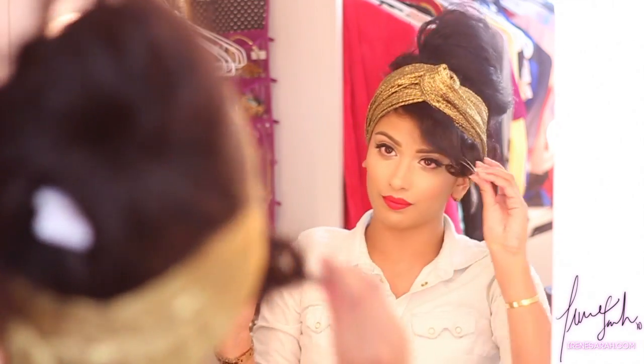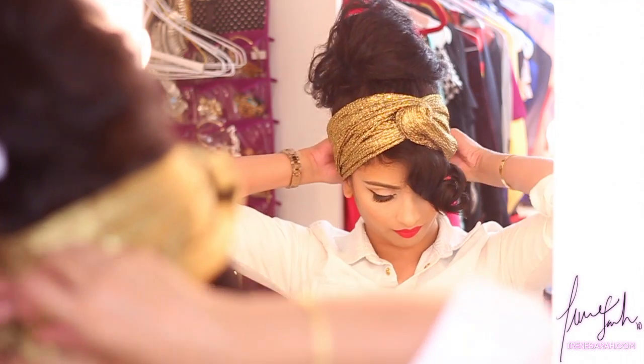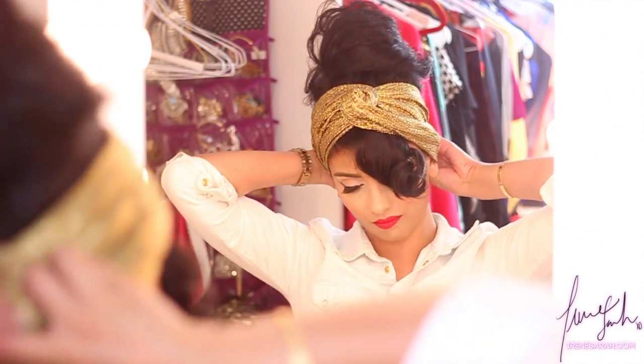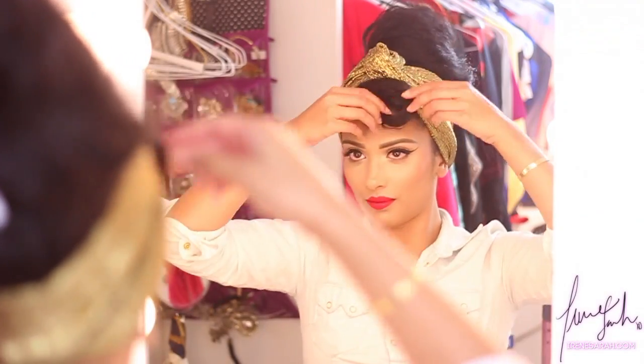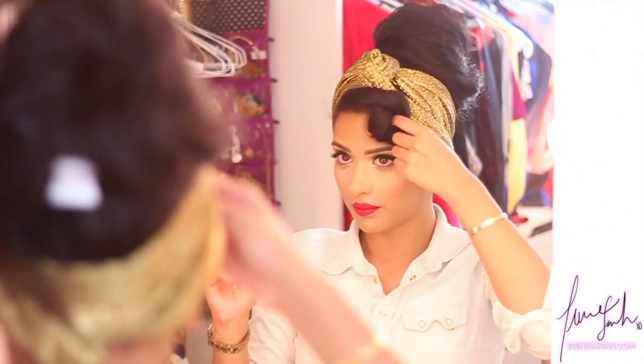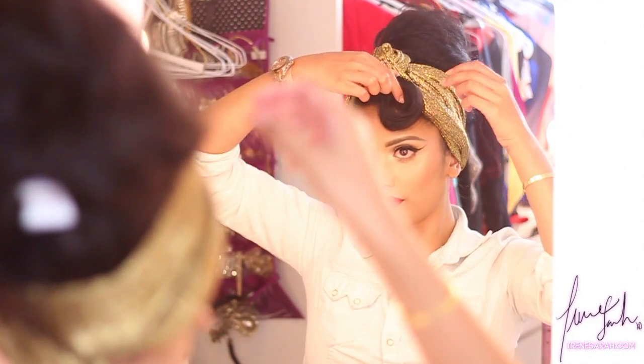So now let's style our bangs. The bangs are going to be really tricky. It all depends on how your hair is behaving, how the curls are behaving. So there's no one way to do this, just see what looks best. I initially thought my bangs were going to look different, but I actually like how they turned out. I think that's actually really cute. So just spray it in place.